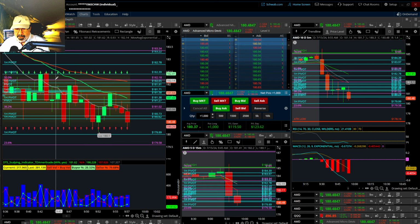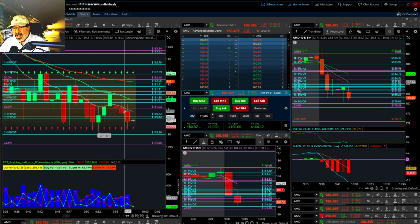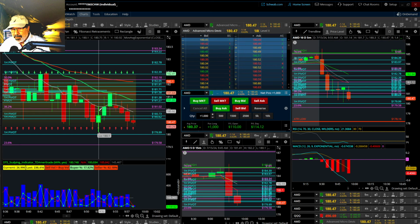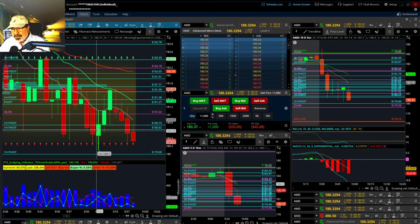Now, that's part of this volume profile. It's basically telling me there's a high probability the stock's going to turn around. It's not always. Remember, nothing's always, guys. It's probability. So you might think that all these lines are a big mess, but really you're looking for ways to help you know when to turn around.